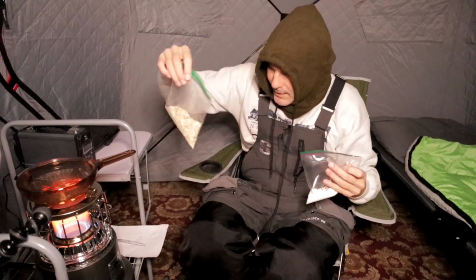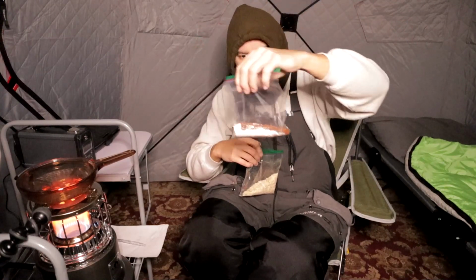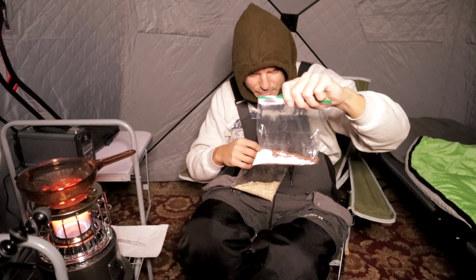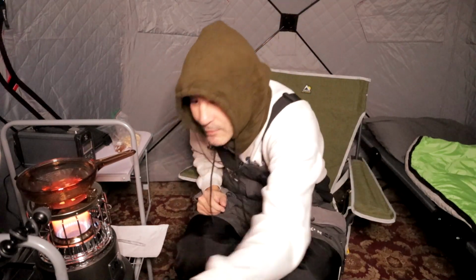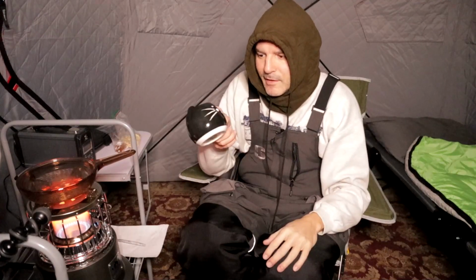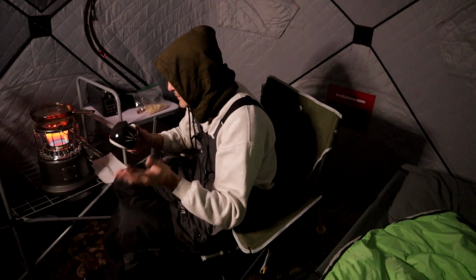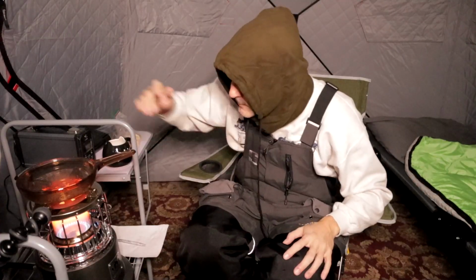So I like to pack in little baggies. This will be the breakfast oatmeal, and this is all that goes into the coffee. It's going to be just dry crystals with sugar and cream. And I was able to scrounge up a mug. Which, you know, in these abandoned houses, you never know what you're gonna find.